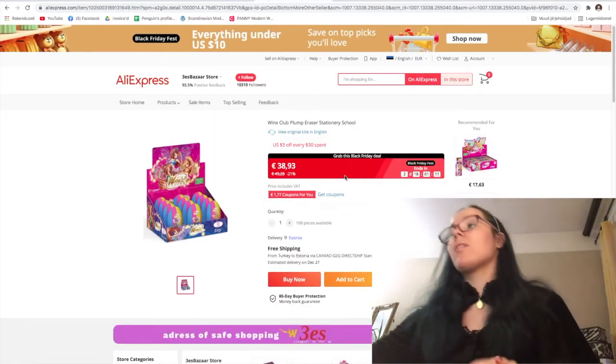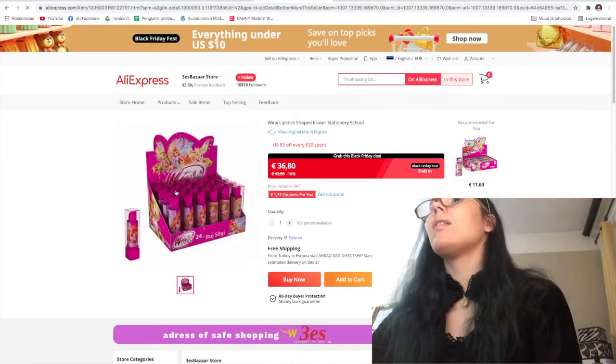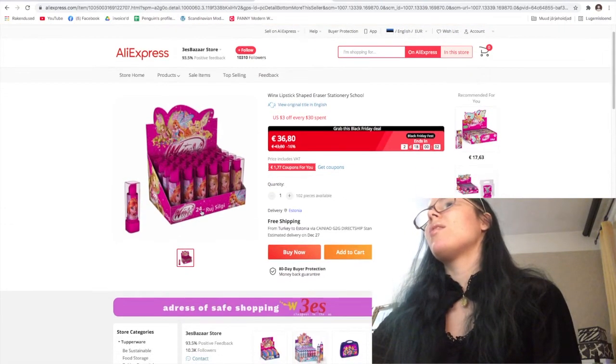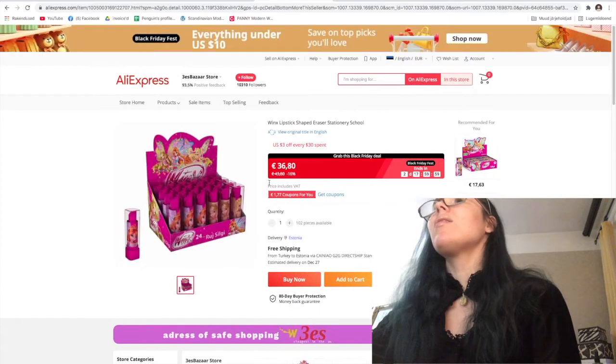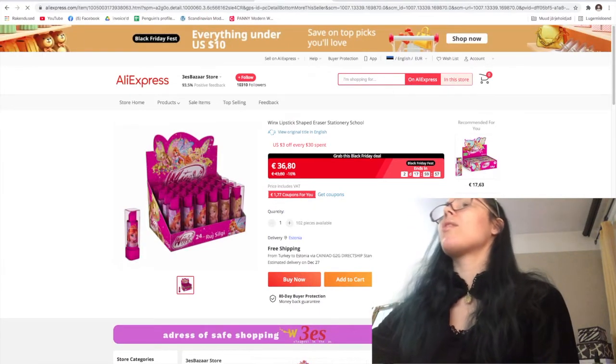These erasers are freaking huge, but they do seem to be legitimate. And then we have, these are erasers as well. I thought that they were glue, but they're lipstick shaped erasers. Interesting. There are so many Winx Club erasers. There are also a lot of Winx Club bags.